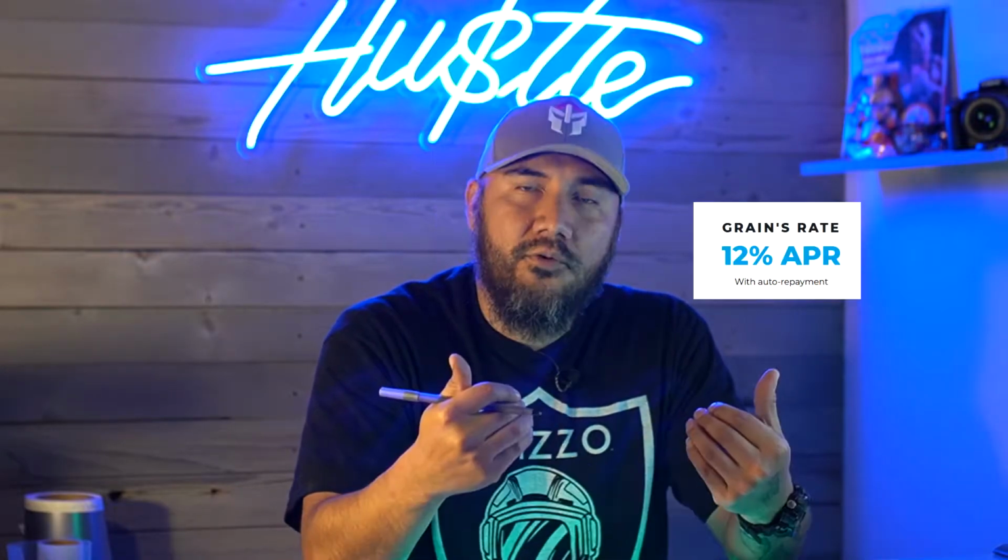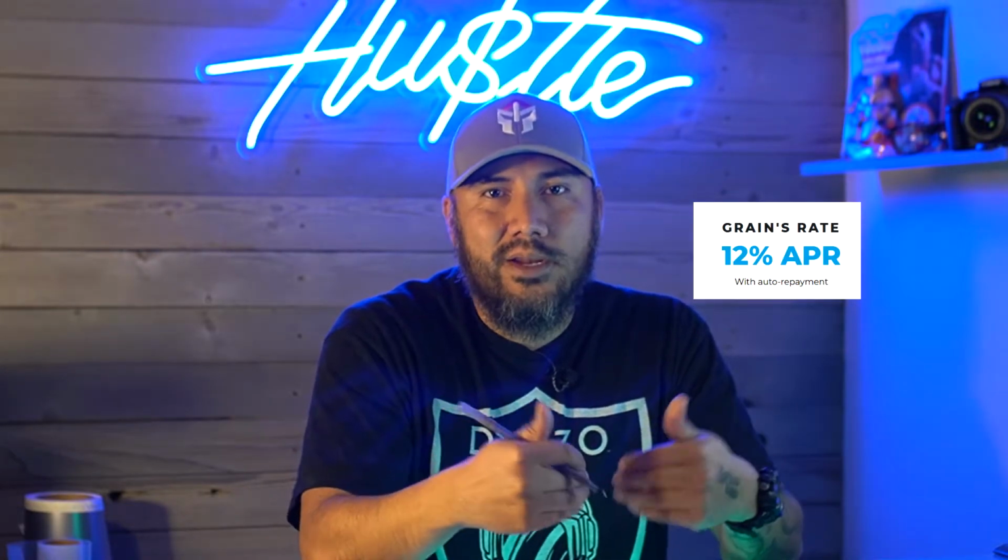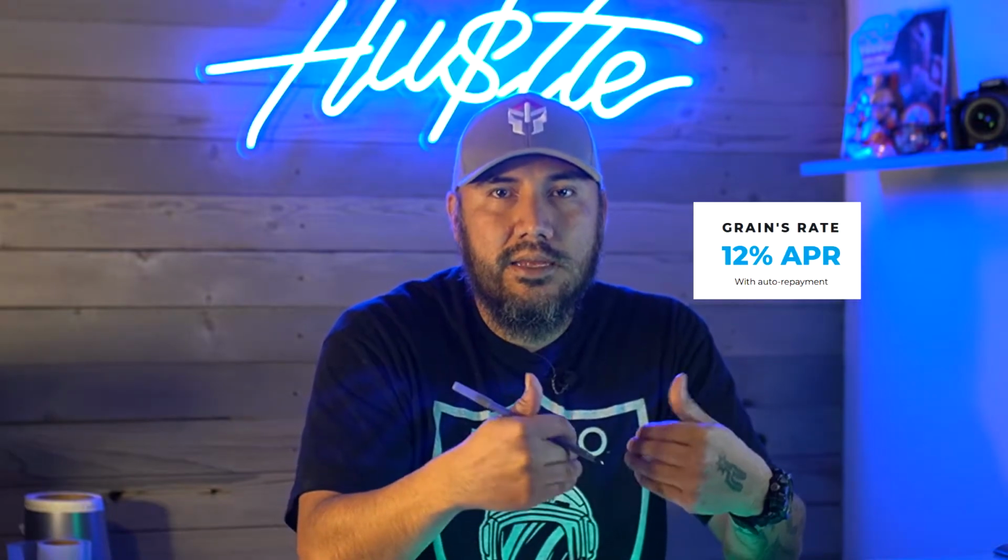Now, there is a higher than normal APR on this card, which is 12%. For anybody with bad credit, that's a relatively lower APR than something you would get if you had a bad credit card. For example, you'd have annual fees, you'd have a 29% to 35% APR, multiple late fees.